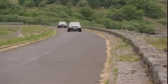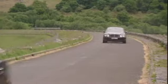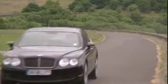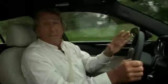Well, what a wonderful day I've had. I've driven 2 new cars, and both of them Flying Spurs. And we all have the choice of which one we want to buy. With one, you have the ultimate in refinement and in comfort. And with the other, you have speed, you have performance, and that extra bit of power. Who's the lucky boy?